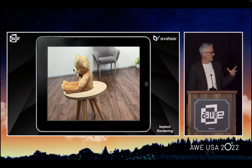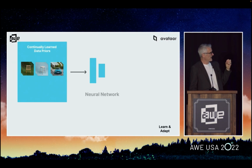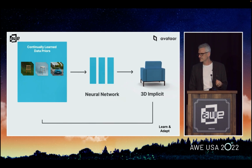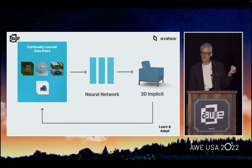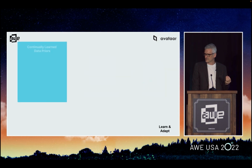But I think what this brings up is a really important point of what the AI is doing: it's taking a neural network and it's learning. So even though there have been some pictures here that have a little bit of noise in, we're seeing changes in that tech so that it's learning.